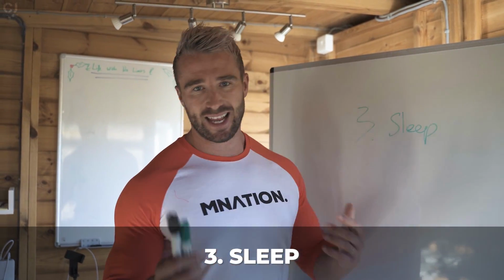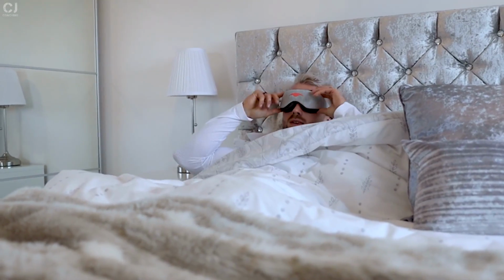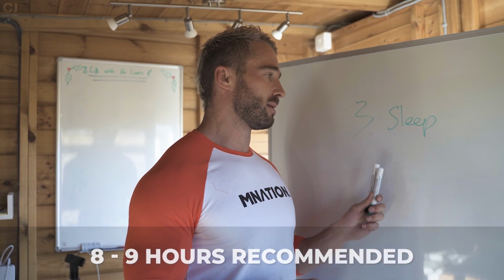Point number 3, sleep. This is the most important time when it comes to the repair process and basically rebuilding our body. So we want to make sure we're getting good quality sleep. I'd aim for at least 8 to 9 hours a night if you can. The more the generally better when it comes to sleep.